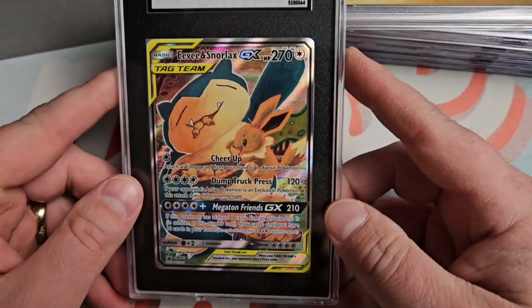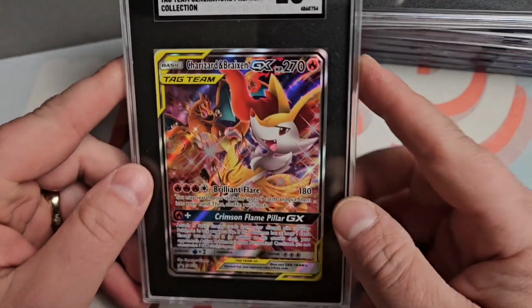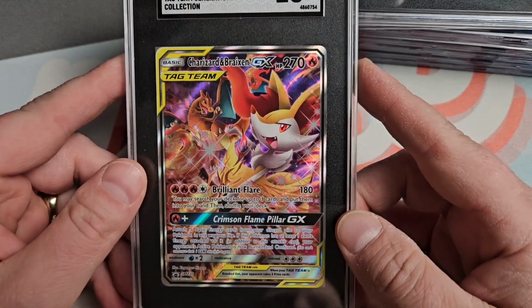So anyway, the two cards that I picked up this week, my voice just cracked there a little bit, were Snorlax and Eevee GX, the promo, SGC 10, and then I also picked up the Charizard and Braixen SGC 10, and I got them because they were wicked cheap. SGC 10s for under $60 for a promo. It's not like the hardest to grade because those tins were actually pretty good at protecting the cards, but it's definitely better than a PSA 10 in terms of price, and I'll probably cross them over at some point. So it's nice to have them.